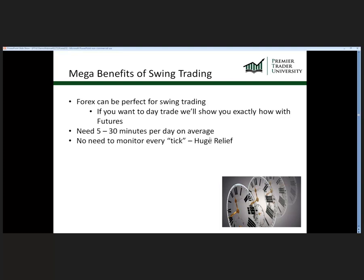You don't need to monitor every tick. One of the hardest things as a trader, even for me, and I've been doing this for a long time, is having to watch my trade in real time. And when you day trade, you kind of have to. You really can't walk away for anything, whether it's to go work out, have lunch, go to the bathroom, whatever the case may be. It's really difficult to walk away because so much can happen literally in a blink. You can look away from the screen and look back and you could be stopped out.